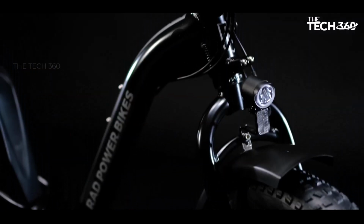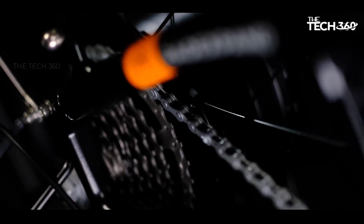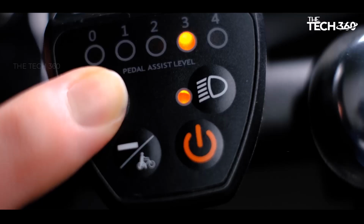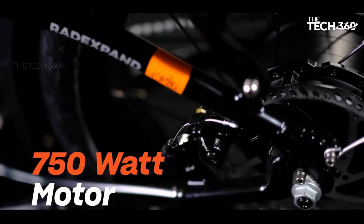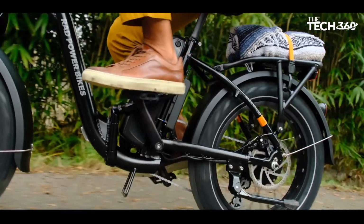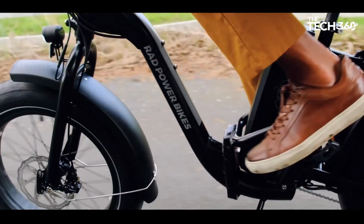Advanced torque sensor. This new addition responds to the way you ride, offering a more intuitive and responsive experience. The harder you pedal, the more power the bike provides. Size and fit. Designed for riders between 4'10" and 5'10", the RadXpand 5 Plus offers a comfortable fit, with a 30-inch bike inseam.